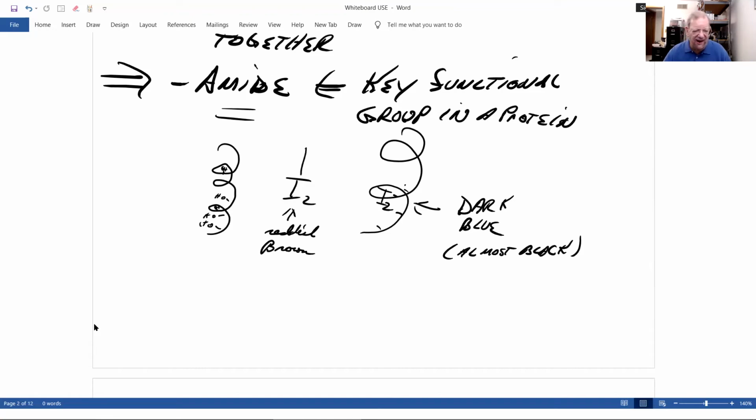Now, the problem with iodine, I2, is that it's a solid at room temperature, and it's nonpolar. And you know like dissolves like. So instead of using a solid, if you could have a solution and put a few drops of it, it'd be easier and make your life nicer. Well, this is not soluble in water.